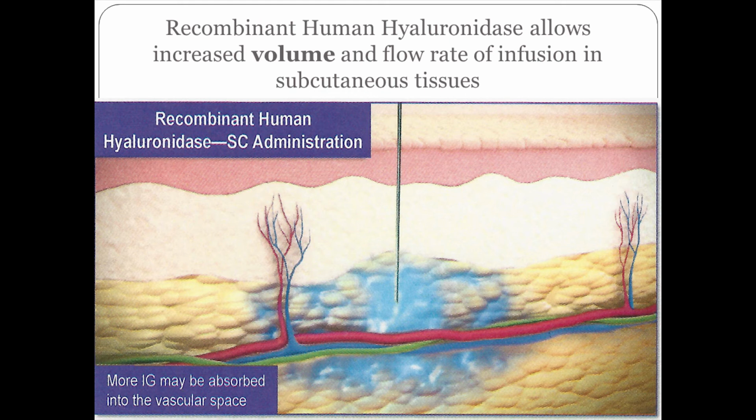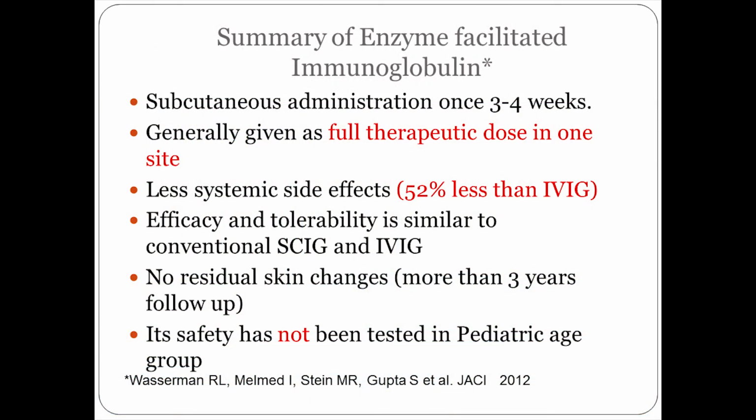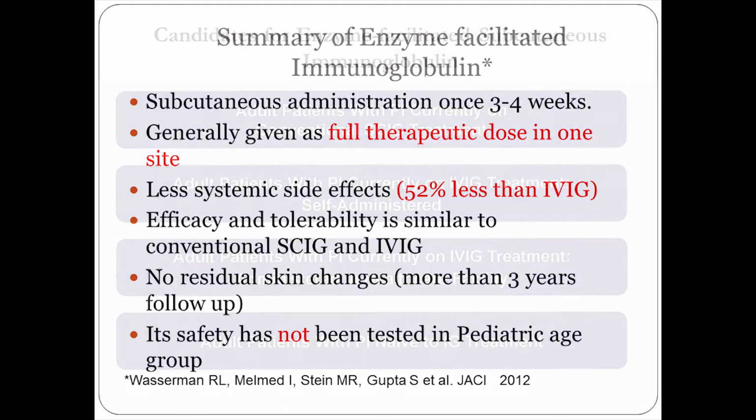By systemic side effects, I mean headaches, myalgias, flu-like symptoms. And because we're using hyaluronidase, as I mentioned, the bioavailability is a little bit better, so the efficacy and the tolerability is similar as compared to IVIG. In studies, there have been no changes long-term in the skin. And one thing to remember is that this has not been studied for pediatrics. There are other versions of subcutaneous therapy that are well studied for pediatrics and approved for pediatrics. So this is just not one of them, though.